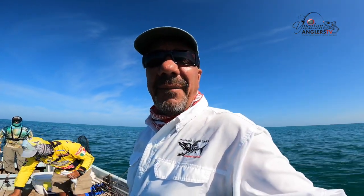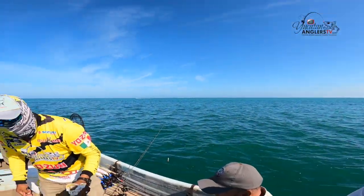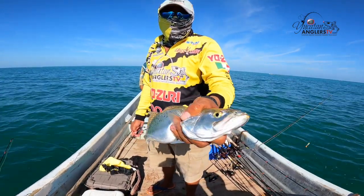Captain Kino's definitely put us on the trout, which I just find so amazing. You know, we're out here in all this open area, and they don't use a depth finder, but they've been able to find the trout down below.